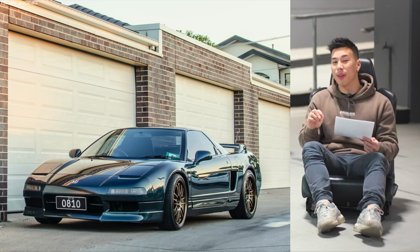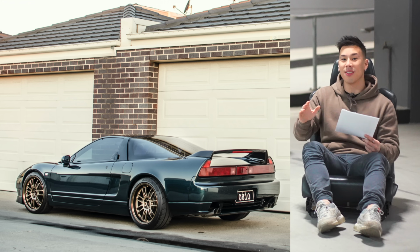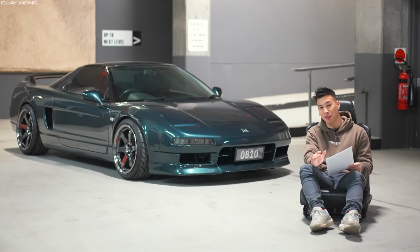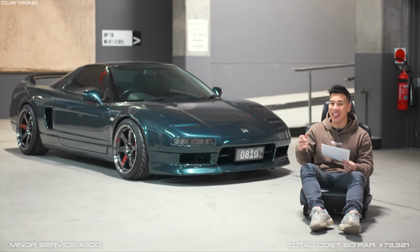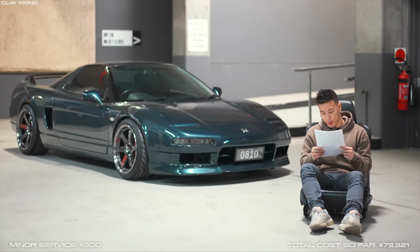This car actually came with a set of Volk Racing forged RE30 wheels in OG bronze, and I really like the look of this kit. That was about it. I enjoyed driving the car so much. I did the first service at my friends over at Seeker Motorsport. Ed, you may have seen him on the channel. I took this car to him those years ago, and still today, Ed is my mechanic. He's been looking after this car since then, and he serviced my car for $300.